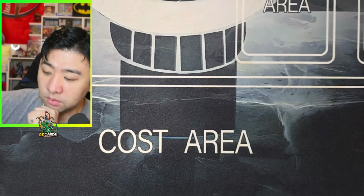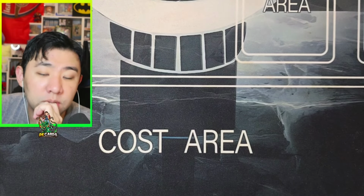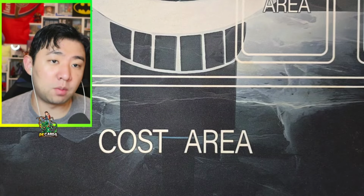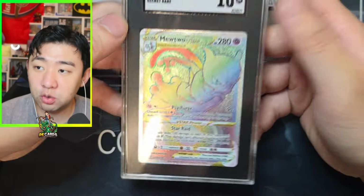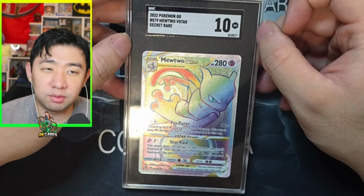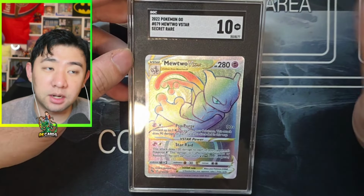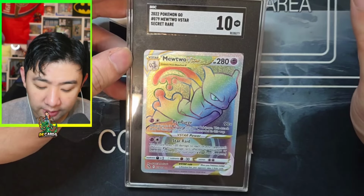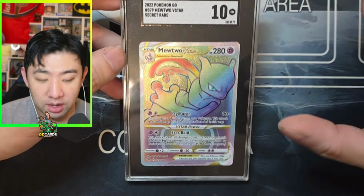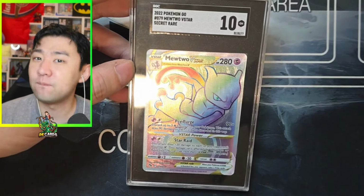Well, ladies and gentlemen, this is what we're doing. This is the cards and the product that we're offering for this $300 ETB. Now, I did calculate everything. First and foremost, we're doing a Rainbow Mewtwo V-Star in an SGC 10. PSA 10 sales were roughly $70 to $80 to $90, but CGC and SGC sales range anywhere from around $40 to $60 to $70. So I've estimated that this one will be roughly $50.